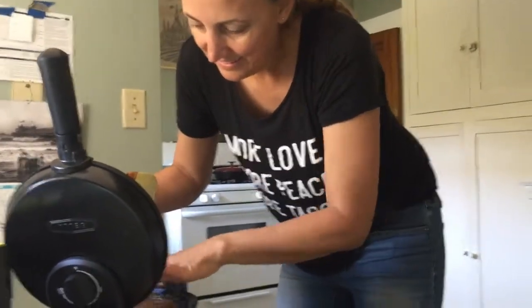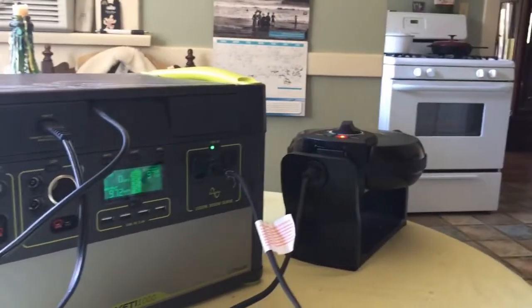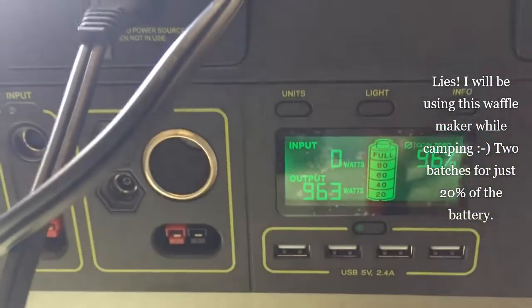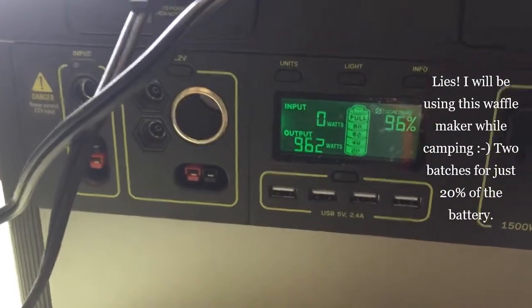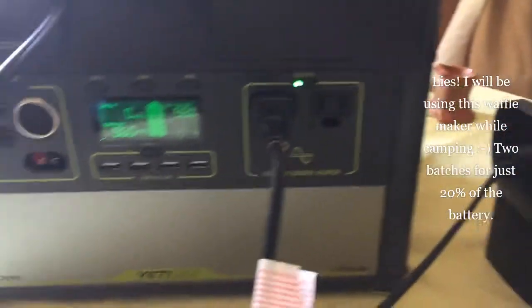That's very chocolatey. It's very chocolatey. This is a new recipe we're playing with. Lid down. Should not take very long to cook. How does that look on our watts? Okay, I would never take this waffle maker with us camping. It just uses too much power. But it's still a fun experiment to see if we can cook some waffles on this Yeti, in this power sucking Amazon purchase.